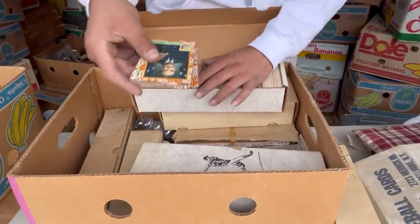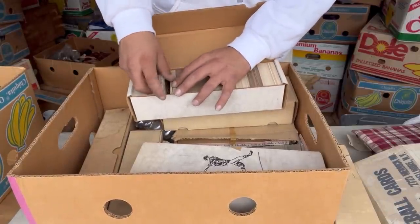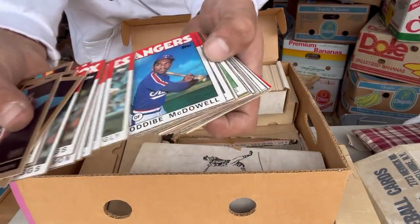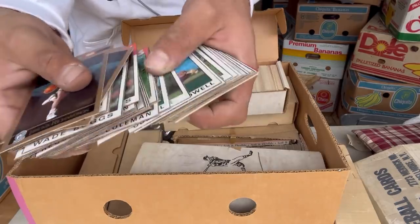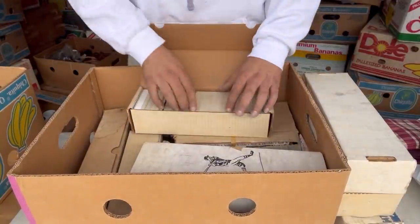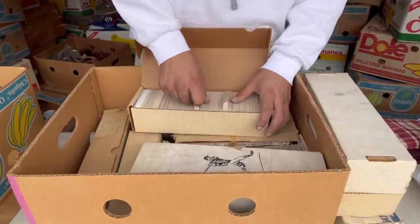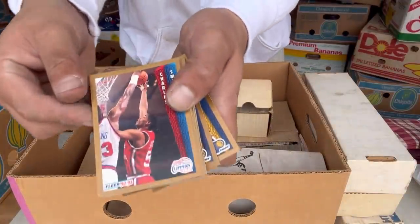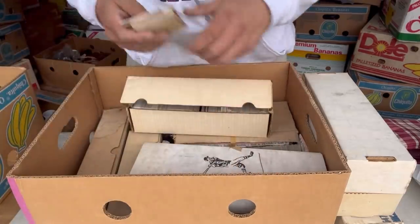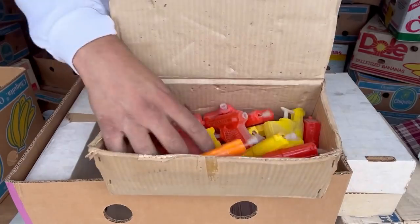Desert Storm cards, guys. Let's see. 1986 baseball cards, guys. Crazy. Whatever else is here. Oh, we got Fleers. Fleer 92, 93. Probably tons of good ones, guys. Wow, look at all the squirt guns, original old squirt guns, guys. You remember these.